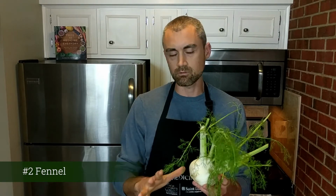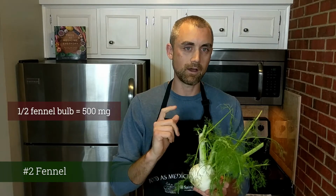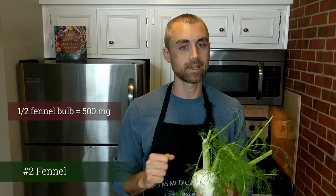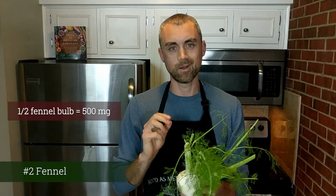So you can use this shredded on any salads, and there are some great fennel salad recipes out there. And then half of this is going to be about 500 milligrams of potassium. So fennel, a really great potassium containing food, and number 2 on our list.